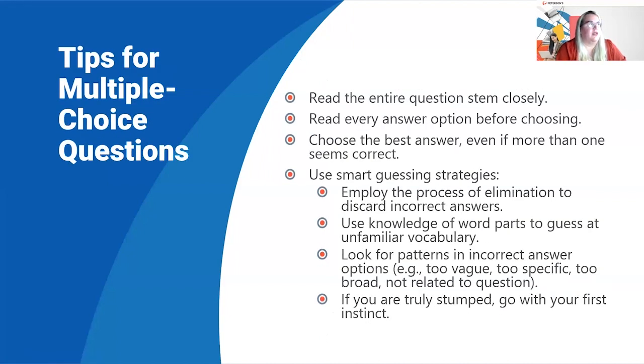For multiple choice questions, it's important to read the entire question stem closely, read every answer option before choosing, right? Sometimes two seem plausibly correct. When that happens, you want to choose the best answer. Usually one is either too vague or too specific, and one is a much better answer to that specific question.